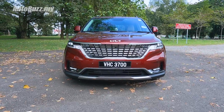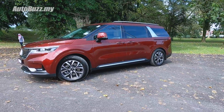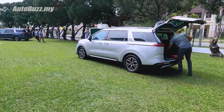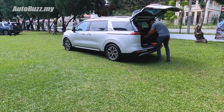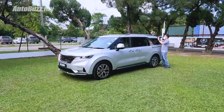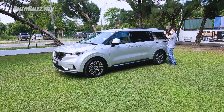So Kia said this car was designed to look like an SUV instead of an MPV. And honestly, judging from how they look, I think they've achieved it. It looks like one of those big American SUVs, Chevy Suburbans, Cadillac Escalades, but a lot sleeker.